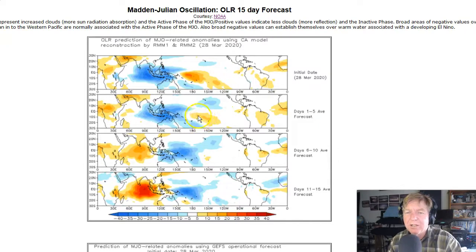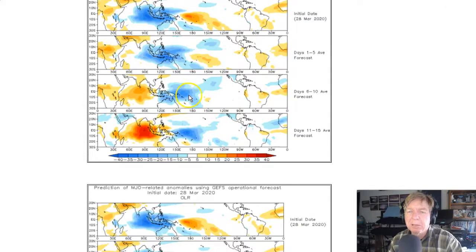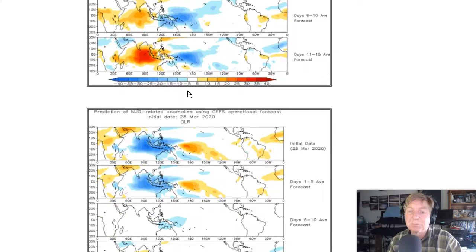5 days from now, inactive phase of the MJO supposedly moving out, and the active phase starting to move into the West Pacific. And here's the good news. By about a week and a half from now, the active phase of the MJO is supposed to be filling the Kelvin wave generation area, feeding energy into the jet stream, and continuing at the end of the model run 2 weeks out. So that's pretty good.